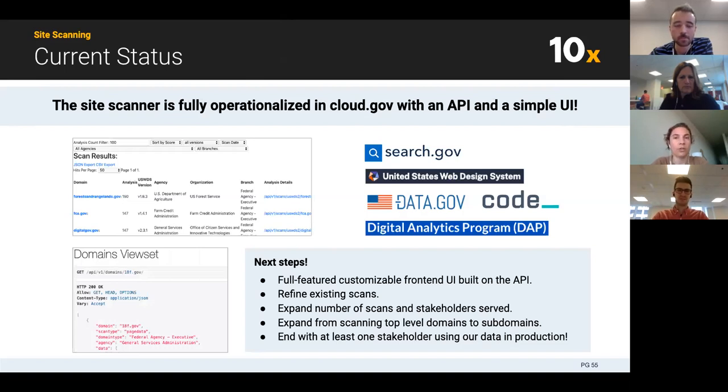What we want to do is further refine those, making them even more accurate, having more data points come in with those scans. And then we also want to expand the different types of scans, the number of scans that can be used. And we want to expand the number of stakeholders that we are serving. Right now we've got those 5 key stakeholders on the right. This is potentially where some of you come in: if you think that you are a group that could be served by this tool, we would love to hear from you. I have my contact information in a moment.